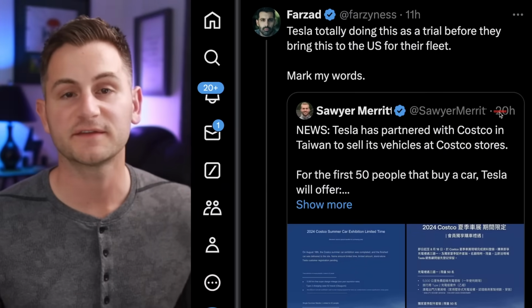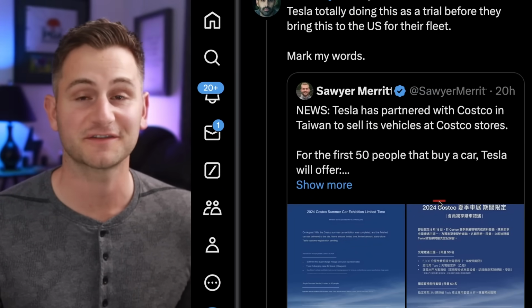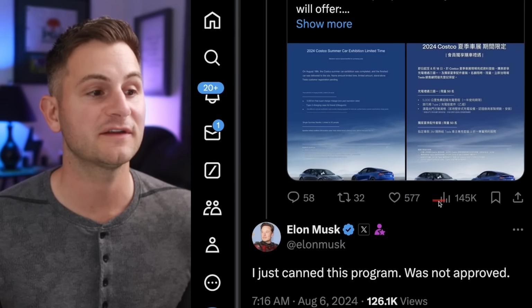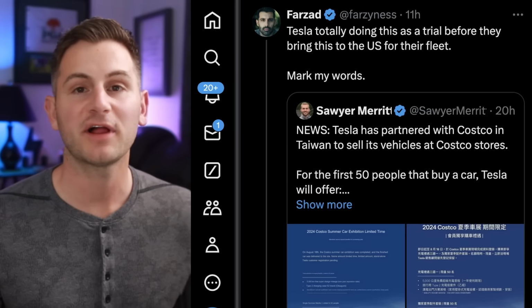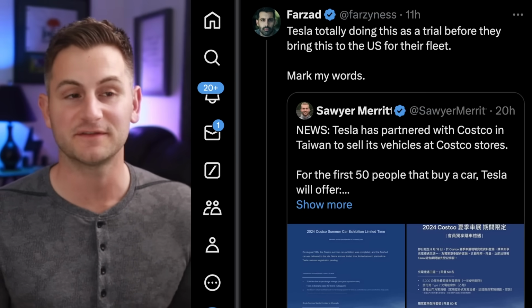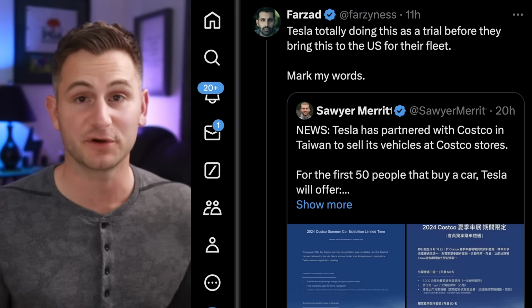It was reported yesterday that Tesla partnered with Costco to sell vehicles from Costco stores. This was supposedly going to start in Taiwan, but Elon said, "I just canned this program. It was not approved." People have said that Tesla should not associate with Costco that closely anyways due to brand reputation, but for Tesla's mission, I think the more exposure, the better.